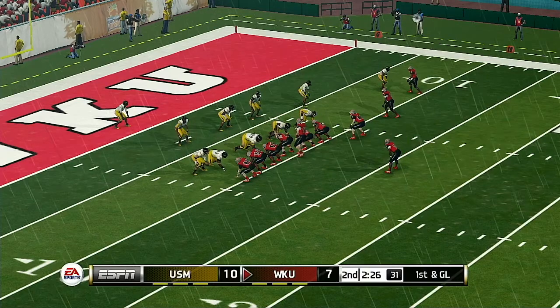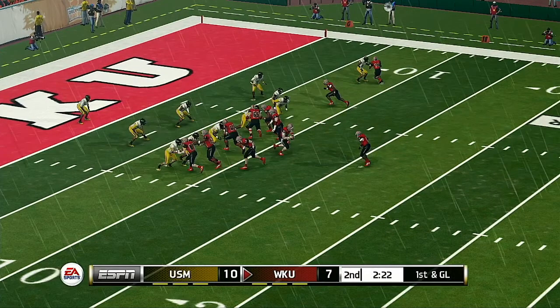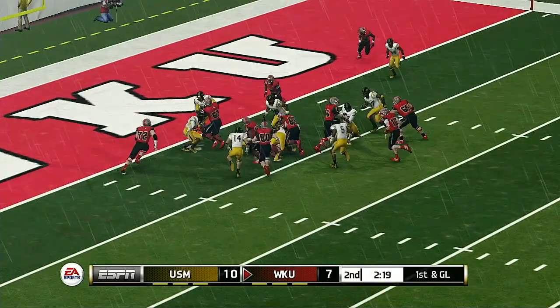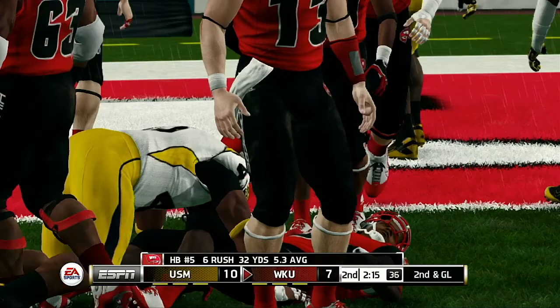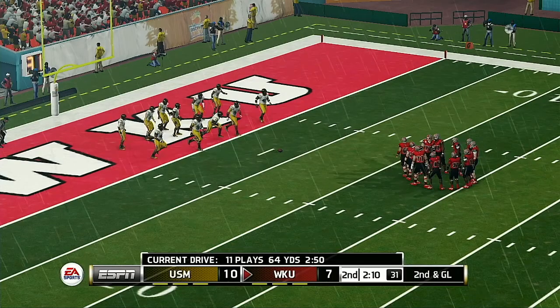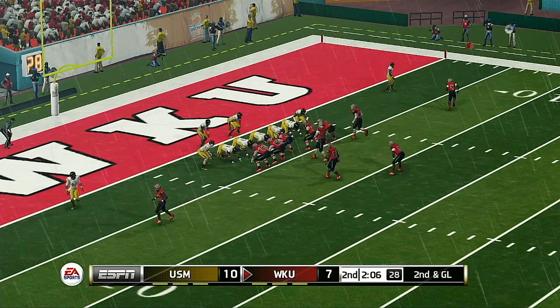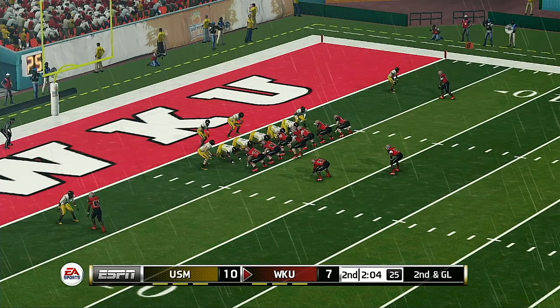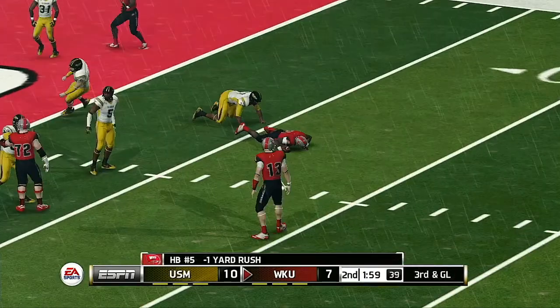Down. Brought down. That brings up second and goal. Just inside the five. Second down. And the goal line defense digging in here. That's a great tackle at the five.